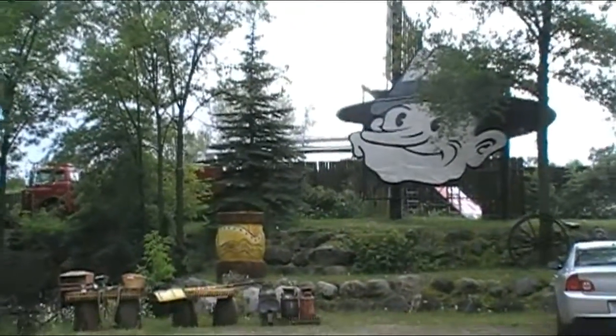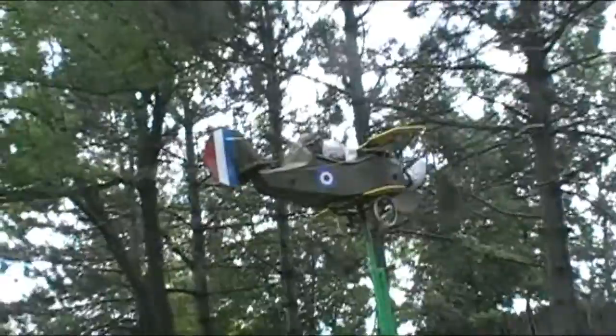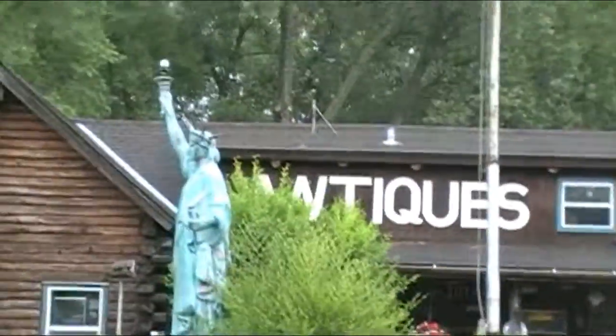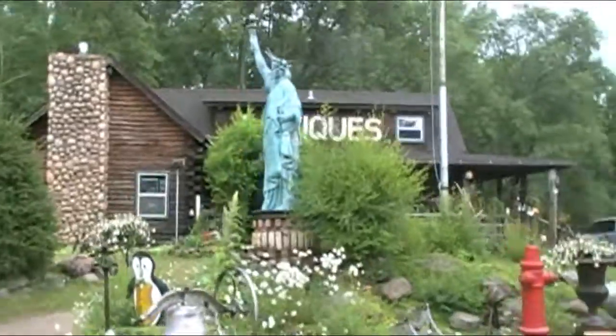I don't know who that character is. Maybe leave it in the comments. It kind of looks like Popeye, but he's an army dude. I think over here we've got Snoopy as a war hero. Yep, Snoopy is flying what I believe to be an English plane. And here is yet more stuff. Another Statue of Liberty. Super cool.